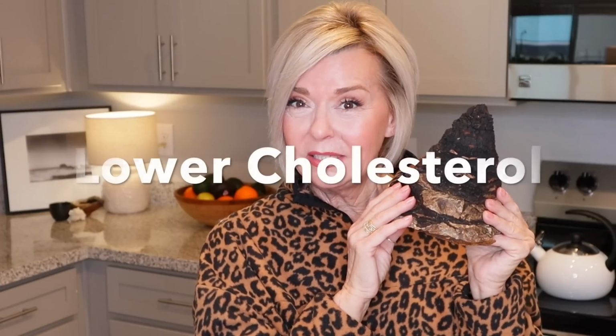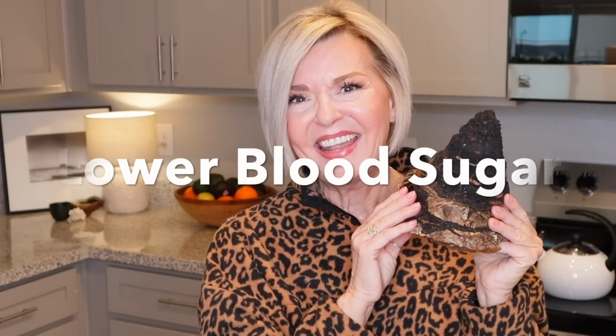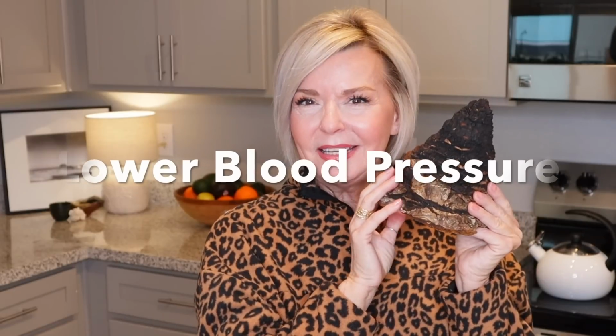Studies show that chaga tea can promote lower cholesterol, lower blood sugar, and lower blood pressure. So you can see that the chaga mushroom is a very, very powerful antioxidant. It gives your immune system a boost. It has anti-inflammatory benefit, promotes heart health and skin health. Truly, there's almost nothing this humble little mushroom can't do. And doesn't it look like something that you would ask the kids to leave out on the porch?